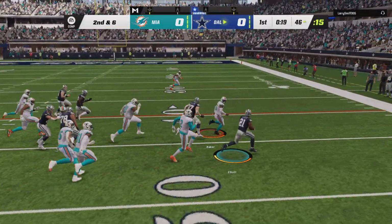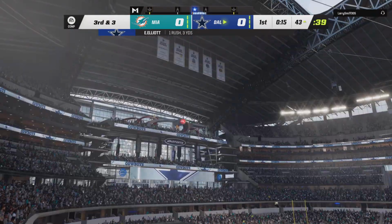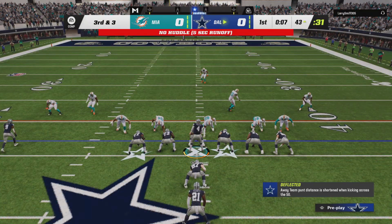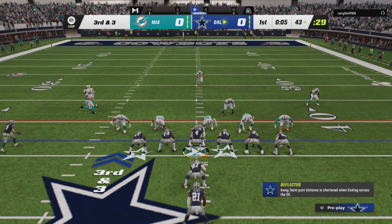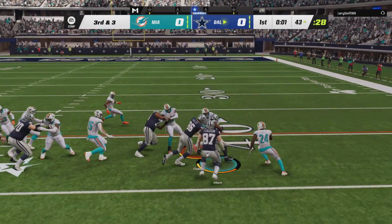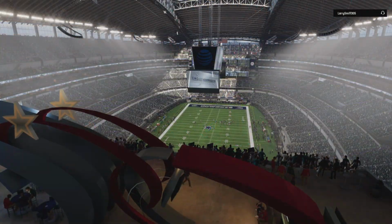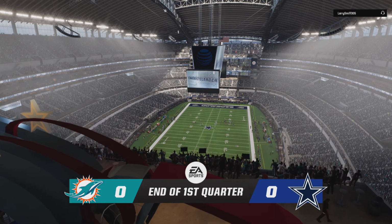Now the first carry for Ezekiel Elliott. And he's going to be met at about the 43. A good chance this is 4-down territory if they're unable to convert. But right now looking at a 3rd and 3. They'll try and run for it with Elliott. And he'll be taken down as that will take us to the end of the 1st quarter of play.